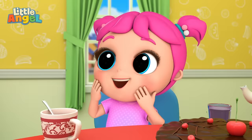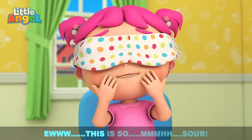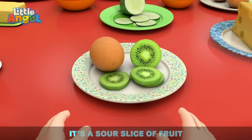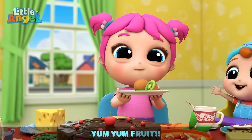Close your eyes, let's try and guess. So, so yummy. Ew! This is so sour! It's a sour slice of fruit. Yum, fruit.